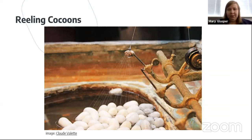You can see here that the silk filaments are so fine that you have to reel many cocoons at a time to actually make one silk thread. So if you picture a silk tie, and think about how many cocoons were used to produce one of the yarns that make up that entire tie, that's a lot. A lot of insects went into the making of that product, which is one of the reasons why silk is so expensive.